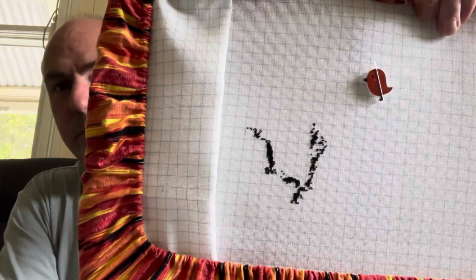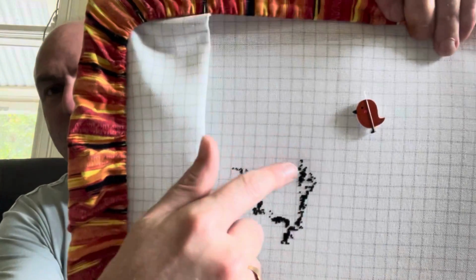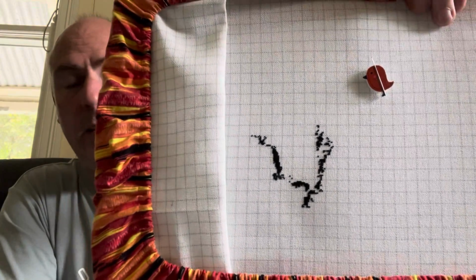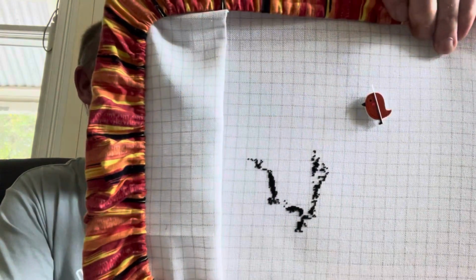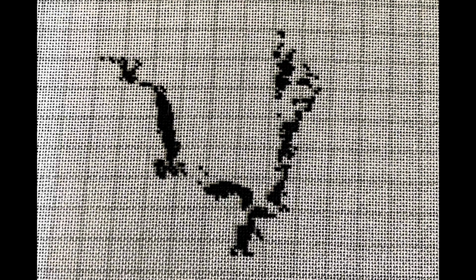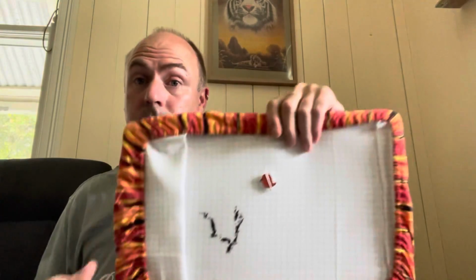And so that's all I've got done. This is one of his eyes, and then this is leading down to his nose. So my target for next year is to try and at least get his face finished, so I can see what it's going to look like. That is on 28 count easy guide, and I'm doing it 1/1 full cross.